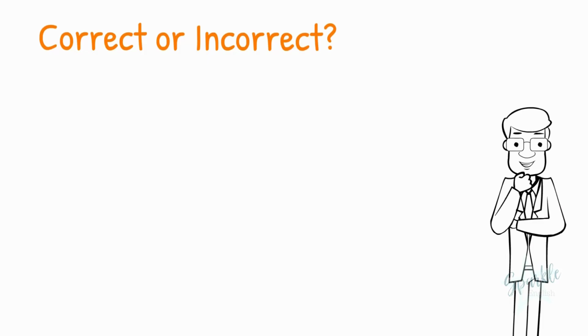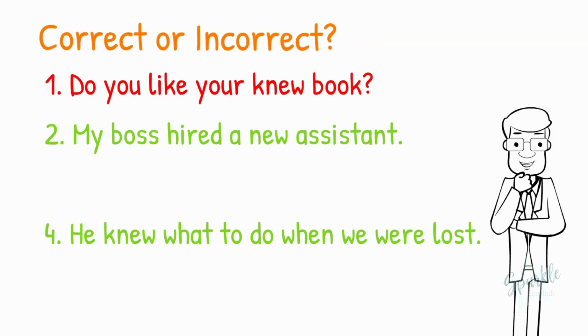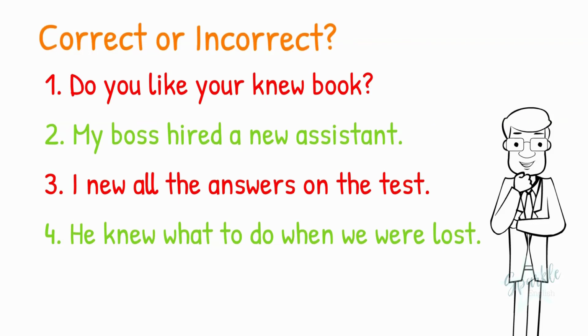Now let's check these sentences. Numbers 2 and 4 are correct. Numbers 1 and 3 are incorrect. In sentence 1, we need to spell new, N-E-W, because we want to use the adjective to describe an unused book. In sentence 3, we need to spell knew, K-N-E-W, because we are using the past tense of the verb to know.